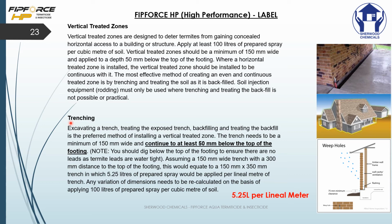Assuming a 150 millimeter wide trench with a 350 millimeter distance to the top of the footing, this should equate to a 150 millimeter by 350 millimeter trench, in which 5.25 liters of prepared spray should be applied per lineal meter of the trench. Any variations to the dimensions need to be recalculated.